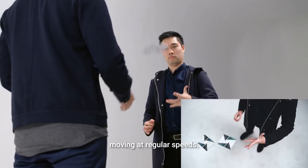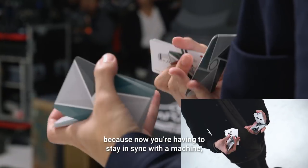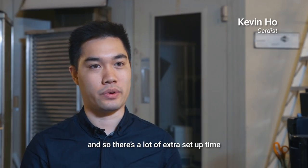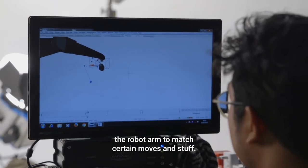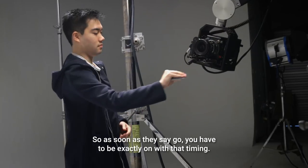It kind of added an extra element of pressure because now you're having to stay in sync with a machine. There's a lot of extra setup time where they have to program the robot arm to match certain moves. So as soon as they say go, you have to be exactly on with that timing.